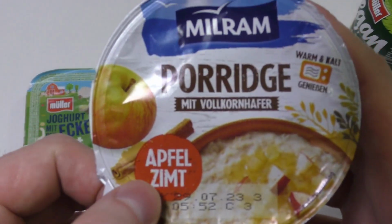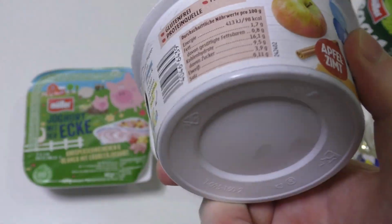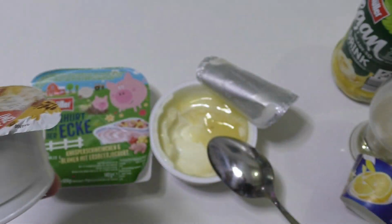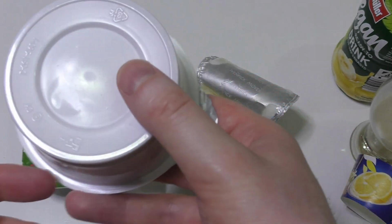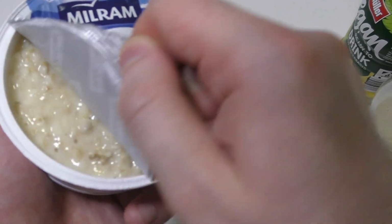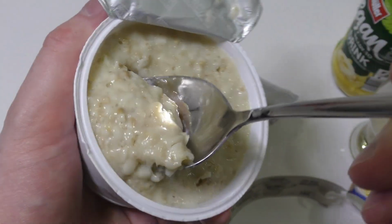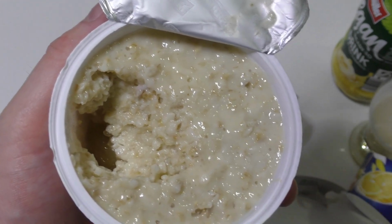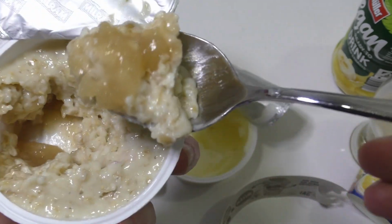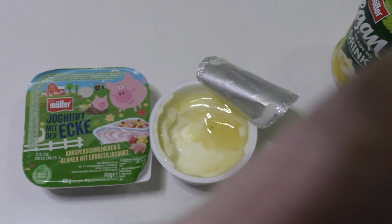Here we go, porridge. I took this because it sounds fancy, porridge. It's warm and cold, yeah. I don't have time. And this seems to be the same cup as the Mövenpick somehow. Okay. Let's eat this. The summer at the bottom.